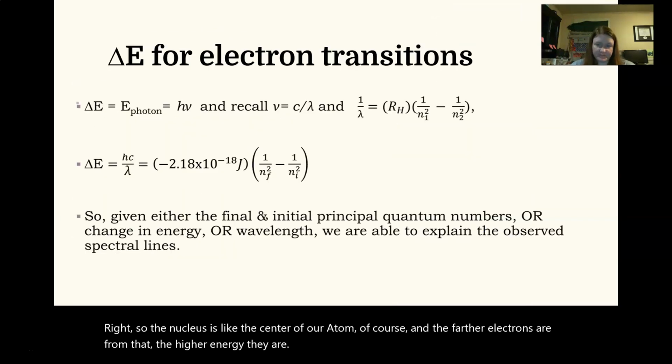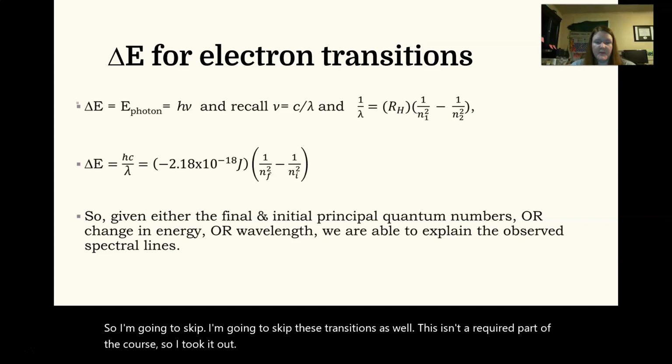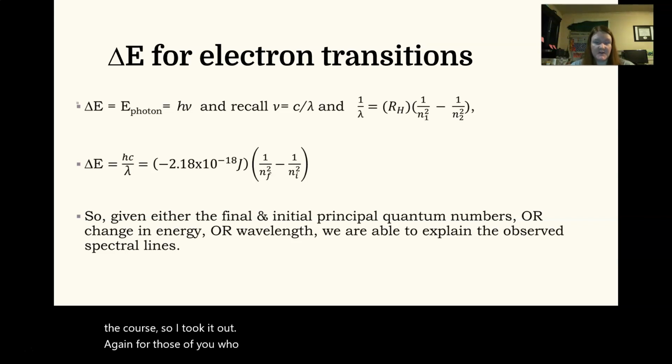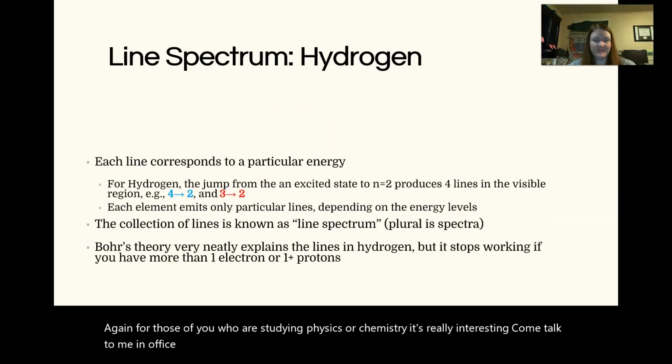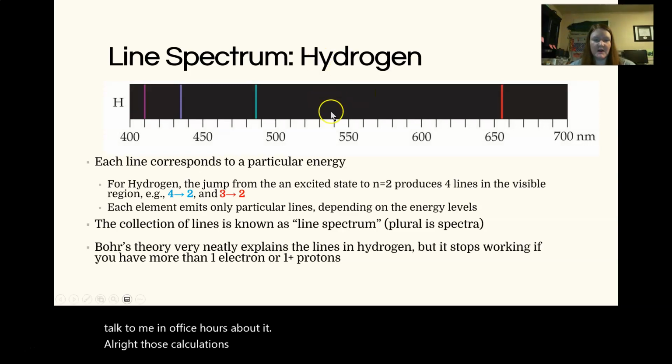All right. So I'm going to skip these transitions as well. This isn't a required part of the course, so I took it out. But again, for those of you who are studying physics or chemistry, it's really interesting. Come talk to me in office hours about it. All right. Those calculations that I skipped are summarized here.